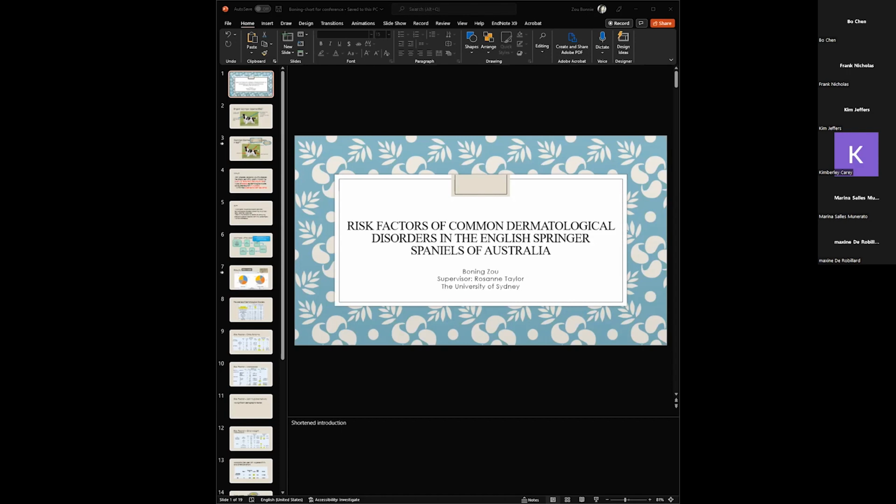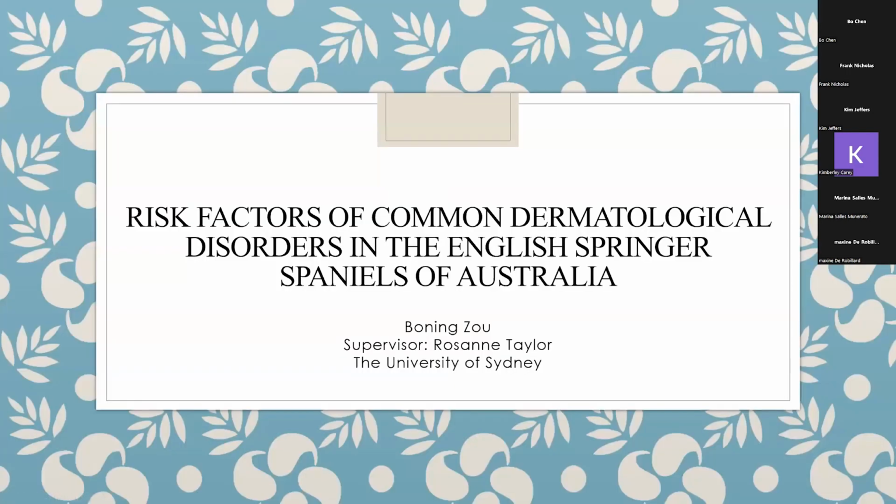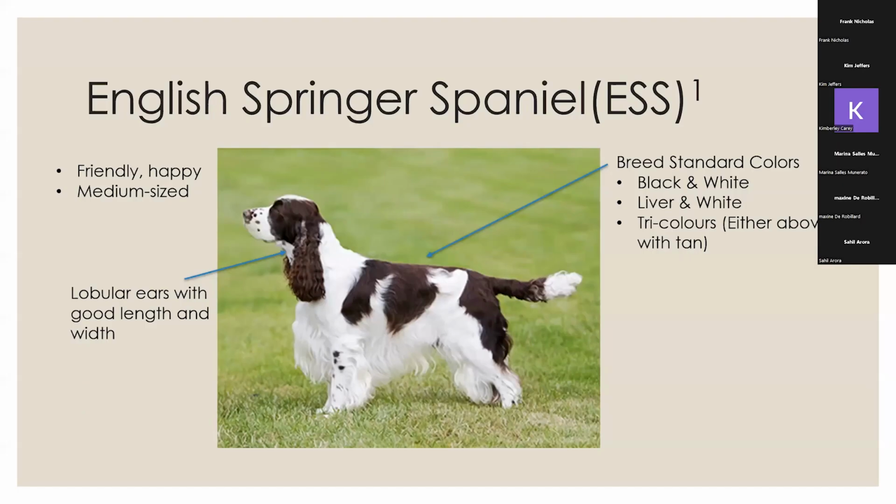Hi, everybody. My name is Boning, and I'm from the University of Sydney. Today I will present my study on the risk factors of common dermatological disorders in English Springer Spaniels of Australia. The English Springer Spaniel is one of the most popular breeds owned by Australian people. They are friendly, happy, and medium-sized dogs.